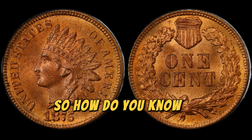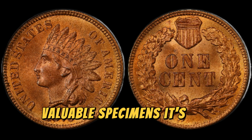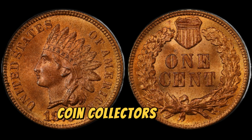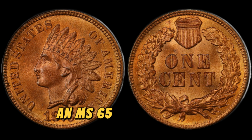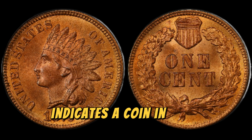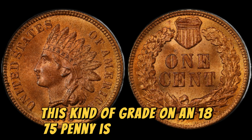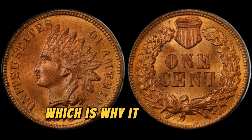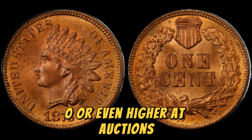So, how do you know if your 1875 penny is one of these valuable specimens? It's all about the condition. Coin collectors use a grading scale to assess the state of a coin. An MS65 grade, which stands for Mint State 65, indicates a coin in near-perfect condition. This kind of grade on an 1875 penny is incredibly rare, which is why it can reach values of $98,000 or even higher at auctions.